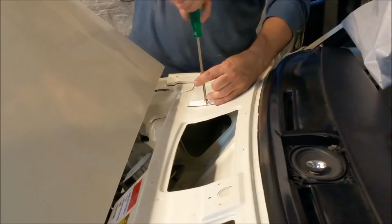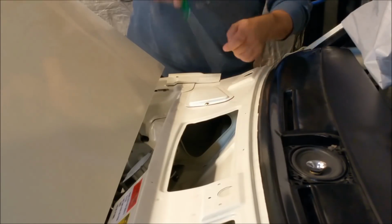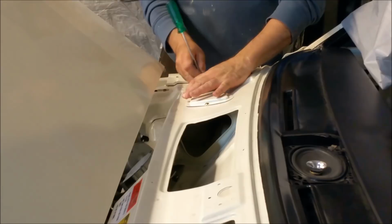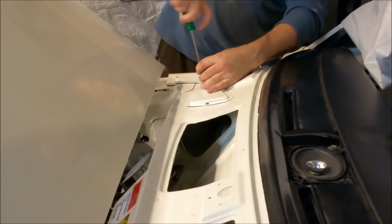Once the wiper mechanism's in, I'm just going to sort of loosely put it in position until I get those back. And I don't think the wiper stuff's going to come back for a couple of weeks. I haven't sent it away yet.